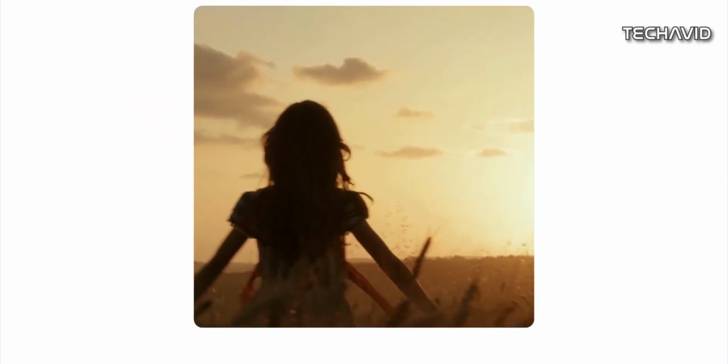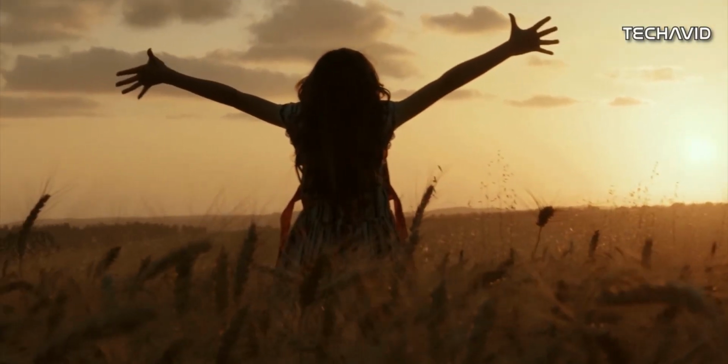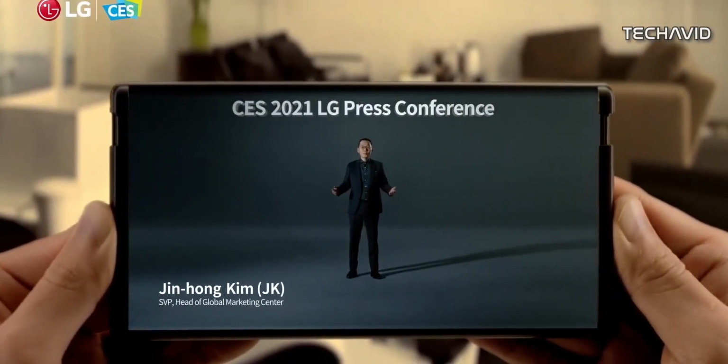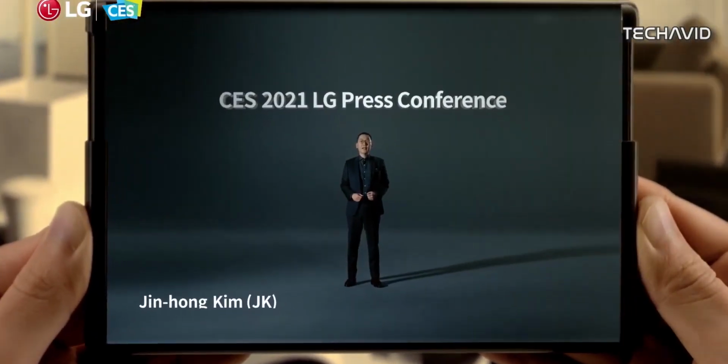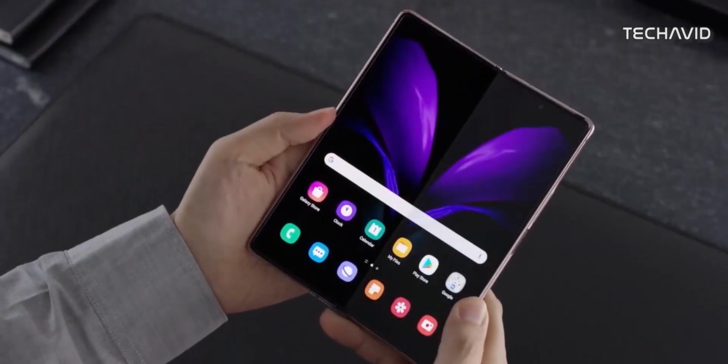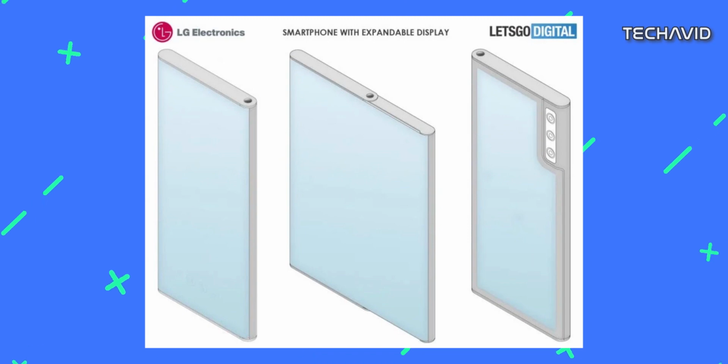And now we have a new patent for the rollable phone which confirms LG is not exiting from the smartphone business, at least not for the LG's Explorer project. So as you are aware, this is a rollable phone which can expand to become a tablet instead of folding out into one. The idea behind this is to prevent creasing of the screen, but this rollable phone brings much more than that. As you can see in the patent, it has a secondary display on the back.